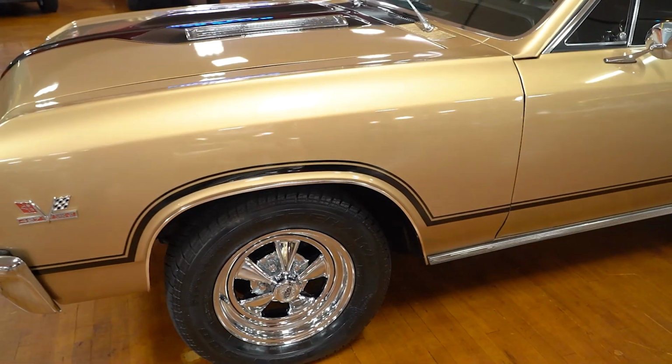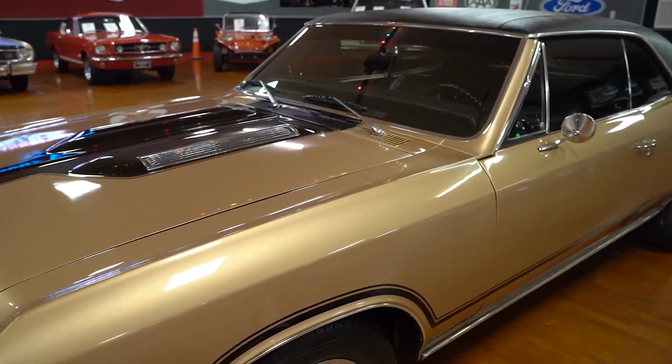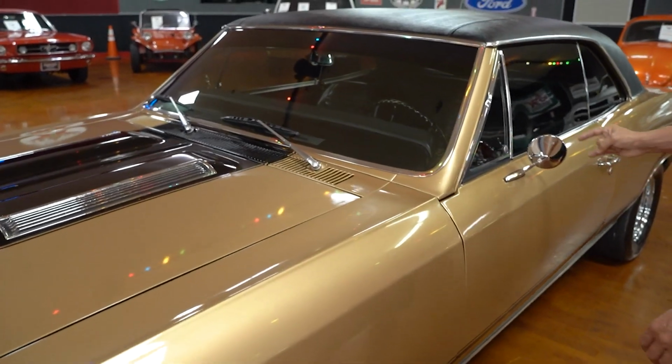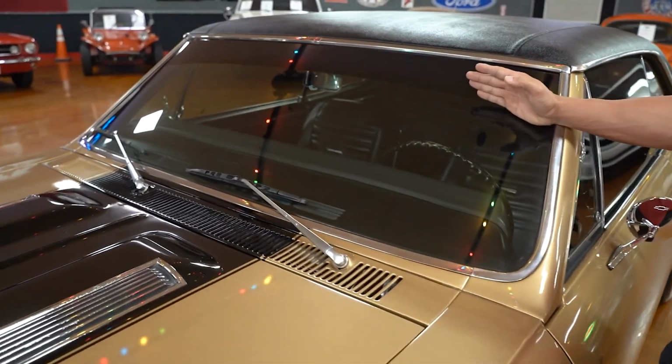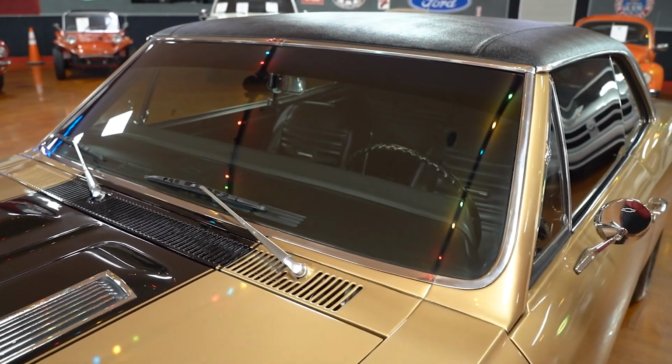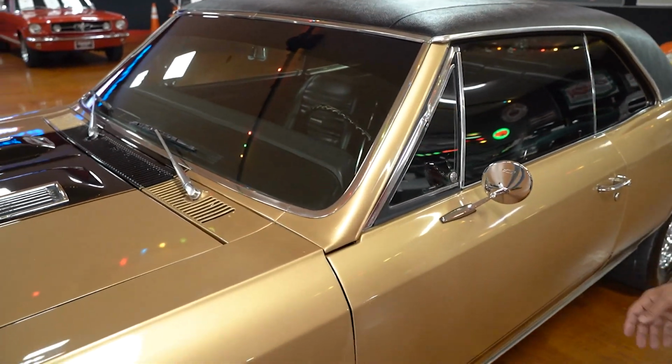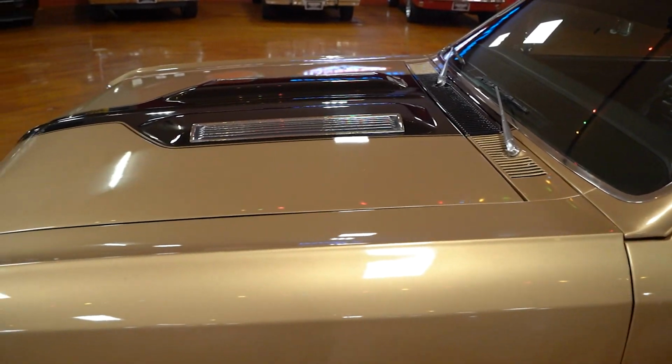Five-star Krager wheels all the way around the car. Radial tires in the front. It has drag slicks in the back. Dual chrome mirrors. This is a Florida car, so you have your tint strip across the top. A lot of people do that down here to keep the sun out of your eyes, in addition to the sun visors, because it's always sunny in Florida. That's why they call it the Sunshine State.